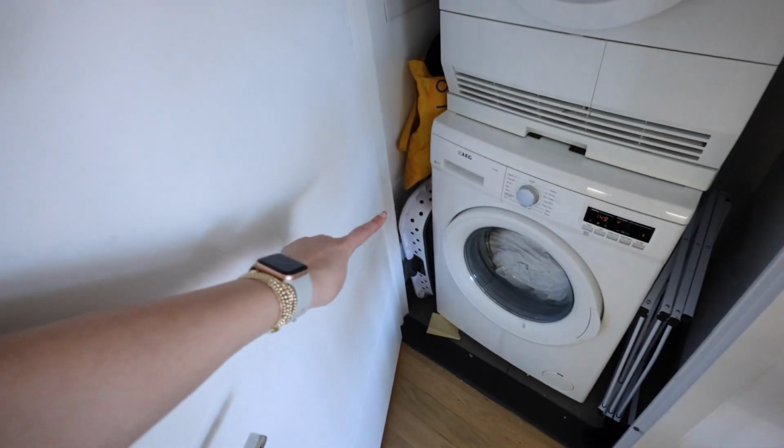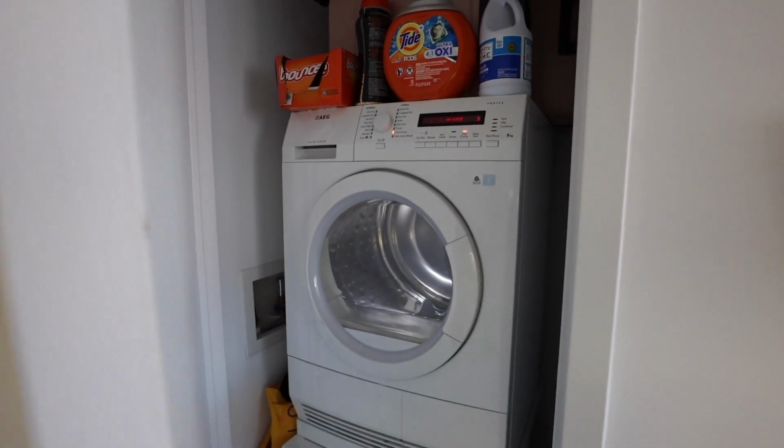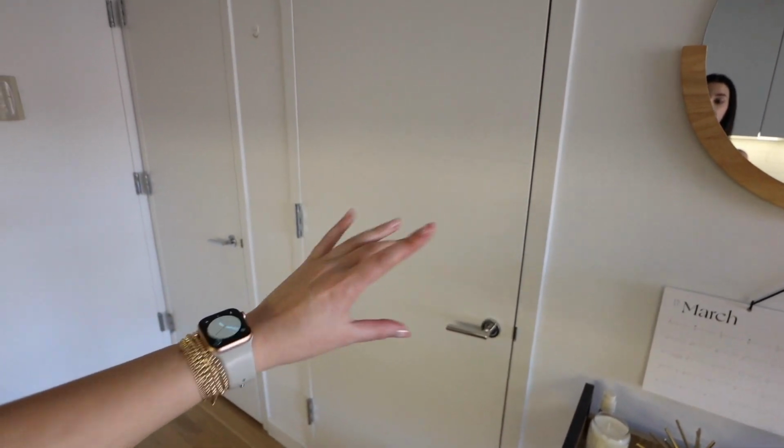I have a drying rack, another foldable hamper. So I'm trying to max out the storage in here too. And then I just keep my products up there. It's definitely really nice having this in unit. A lot of places have it in the basement or you have to go out for laundry. So that is a huge, huge luxury, as well as a dishwasher.